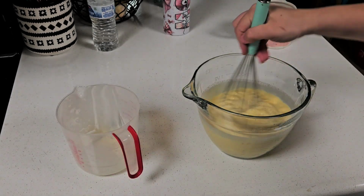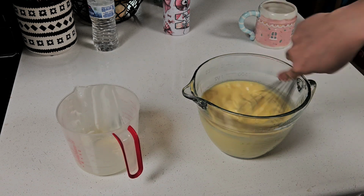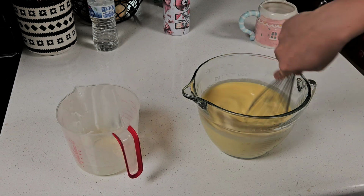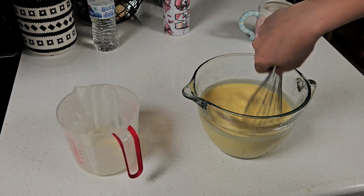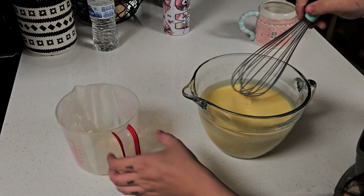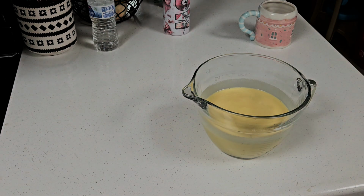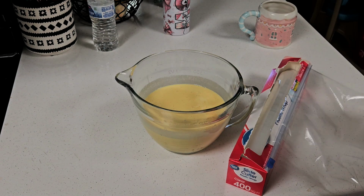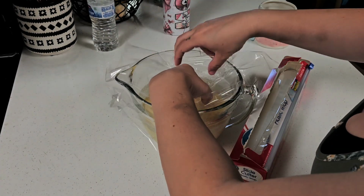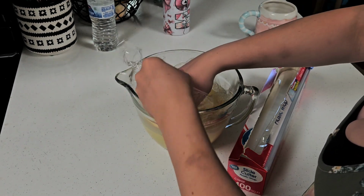That's mixed together. I like to stir it while I'm pouring it in because it just helps to make sure that all of the clumps are out, and it's not a clumpy mixture. Okay, so that is all mixed together. It's super easy. Now I'm just going to put some saran wrap right on top of the mixture so that it doesn't form a skin on the top.